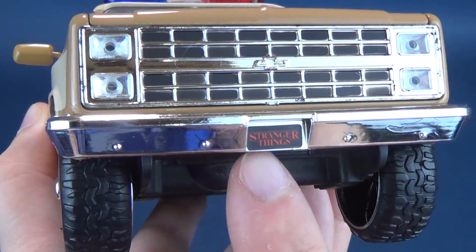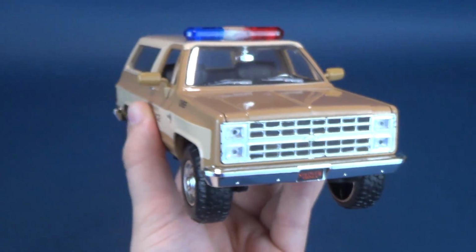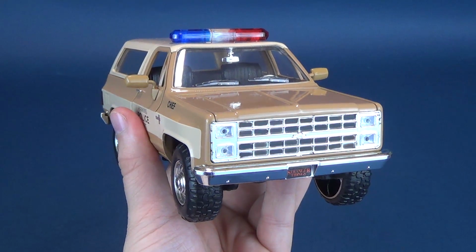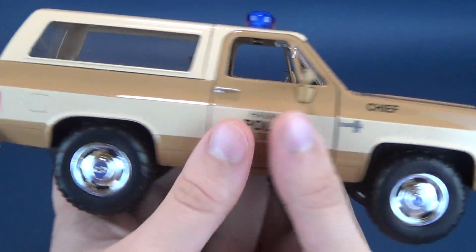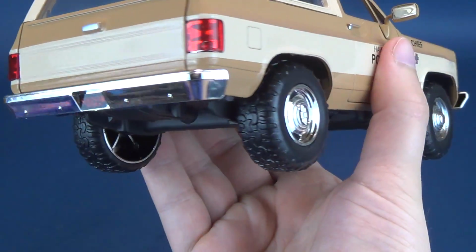Maybe they can't use the actual license plate that appeared in the show. So instead what they use is Stranger Things, which is fine because looking at it, you may not know, say, years from now what this car is from. So the fact that they do put Stranger Things there on the front and on the back bumper will also help aid in that.